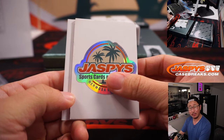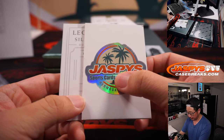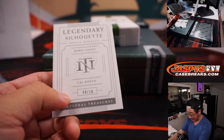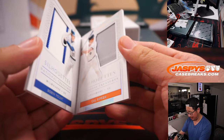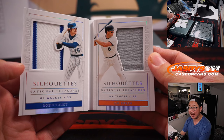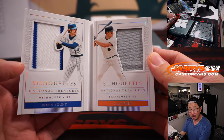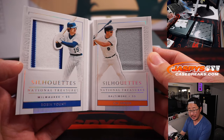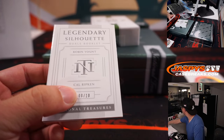All right, let's see what we got here. Good luck. We got Legends Duals Silhouette, Robin Yount, Cal Ripken, 8 out of 10. That's pretty nice. Robin Yount on the left side, Cal Ripken on the right side. Milwaukee, Oliver, you're in on the randomizer. And Baltimore is a number block team. So Baltimore 8, that goes to Craig.